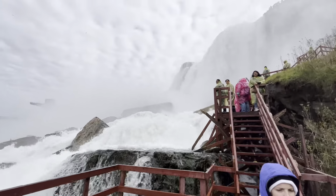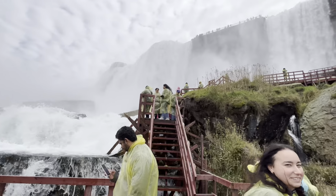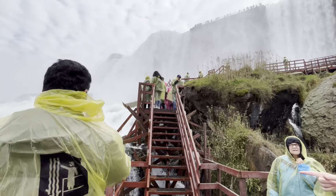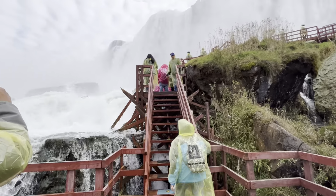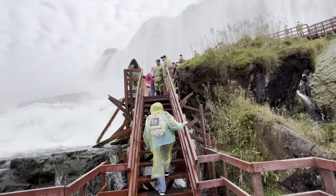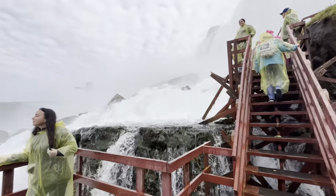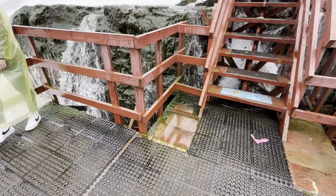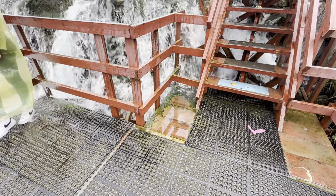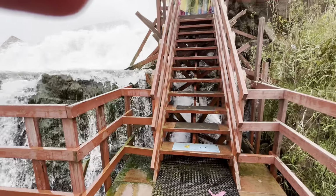And wow. I think Arcee's somewhere up there. Yep, Arcee's up there in one of the pink ponchos. Behind all the sea of yellow ponchos. Look at the water. Look at the algae just growing on the wood. And just splashing over.